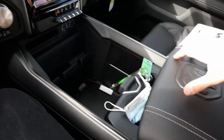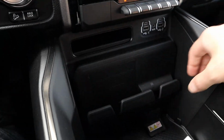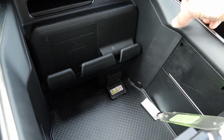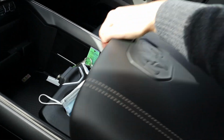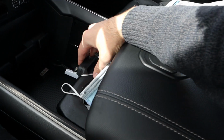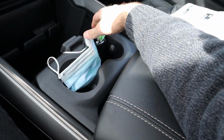We've got a bunch more stuff happening over here. So we've got some USBs right here, and then you got some extra storage in that little area. And then we do have the wireless phone charger right here, and then a full power outlet down below. Got the center console here with nice leather and stitching and all that. And then you guys can see storage space is pretty good. You've got the measuring tables there on the back. And then this does slide backwards and forwards, which is really nice practicality, basically.